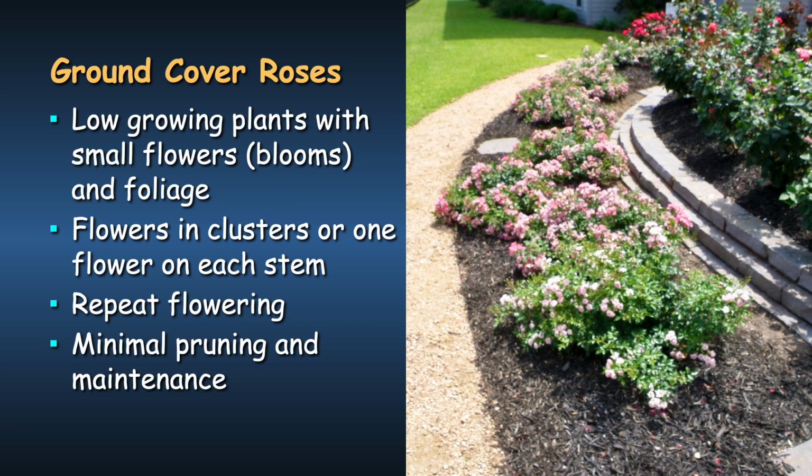Ground cover roses are low-growing roses with flowers that may be in clusters or one per stem. They are typically repeat flowering. These roses are ideal for covering slopes or filling gaps in your garden with continuous flowers. They require minimal pruning and maintenance.